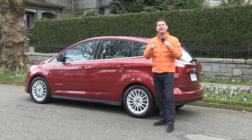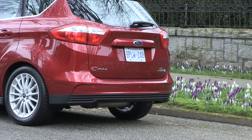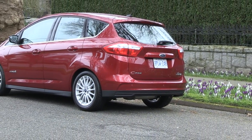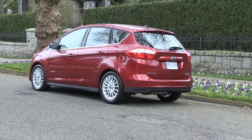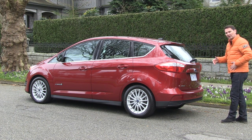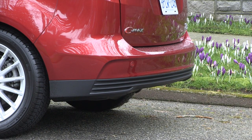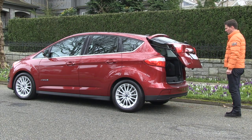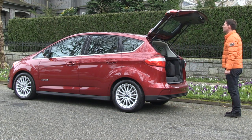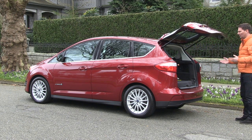Now for just $1,700 more, you can equip your C-Max with a very cool feature, and I would definitely offer this because it's very handy. First of all, in the Prius V, you can't get a power liftgate, but now this has a true proximity sensor setting. What you do is you have your key in your pocket or your purse, and you kick underneath the bumper. The proximity sensor underneath the bumper opens up the hatch, and you can load things in with your hands full of groceries, for example. When you're done, you kick underneath the bumper again, and down goes the tailgate.